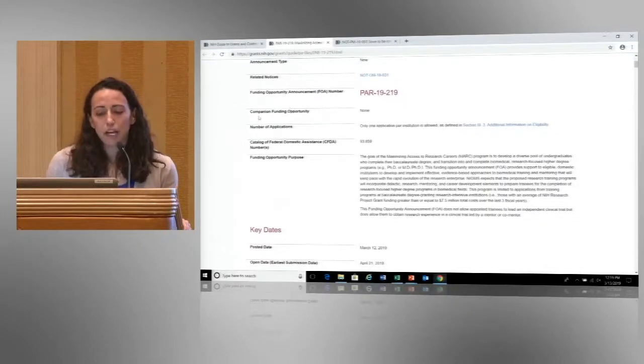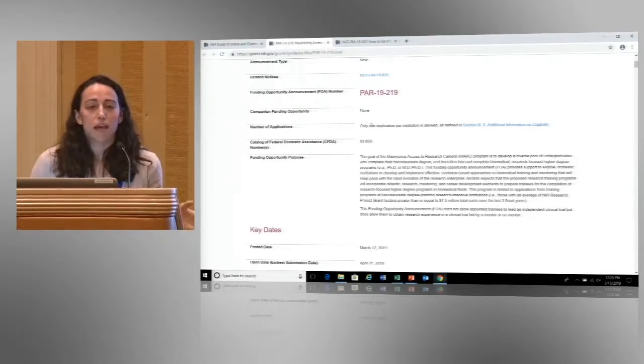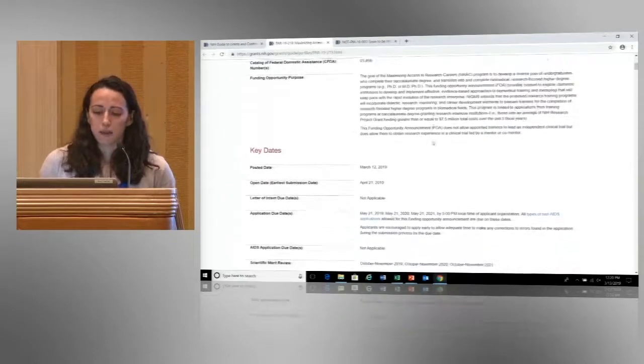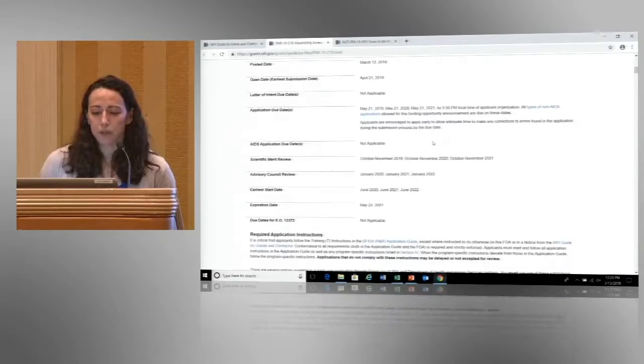We also have an area here for companion funding opportunities. So if this is an area of science that's of interest to you, but this particular activity code doesn't quite hit what you're looking for, if there's a companion funding opportunity, it might be the same area of science, but a different activity code. So there might be multiple opportunities available in a specific area. There's also just some information about the purpose. And then you move down into this key dates section.